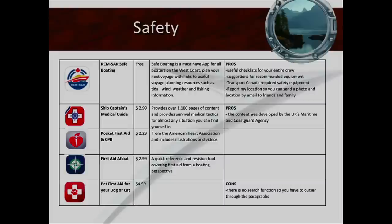There's even one for pets. Some people love their pets, some people don't. You want an app for what happens if your dog gets sick when you're in the middle of nowhere? There's an app for that. There's apps for everything. It's absolutely unbelievable. The really nice one I'd like to highlight is the RCM SAR one. I think that's really cool. They do good work for our waters, and it's all volunteer based.